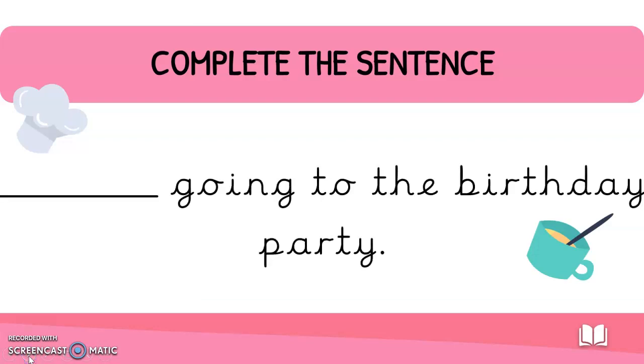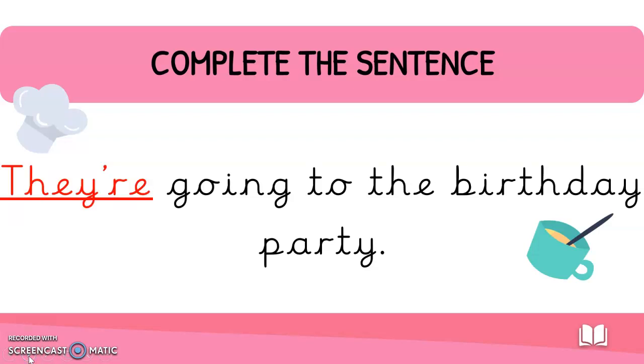Let's complete the next sentence. Blank going to the birthday party. They're going to the birthday party. So is it T-H-E-R-E? That is the place I want to be. T-H-E-I-R. That's their stuff, their house, their car. Or is the there short for they are? They are going to the birthday party. That's right. Now, when they are is what you need, that's when you need the apostrophe. T-H-E-Y apostrophe R-E.